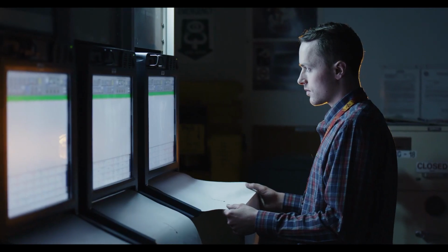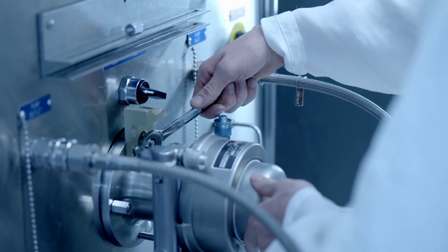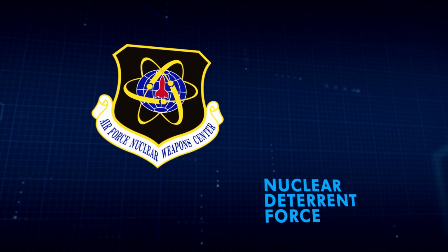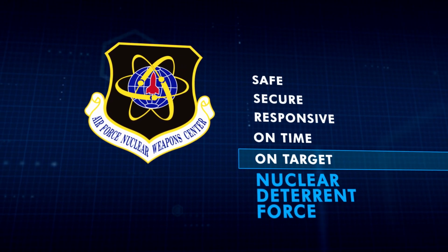The Directorate is responsible for a $22 billion portfolio supporting the acquisition, systems engineering, depot repair, and modernization required to sustain our nation's silo-based ICBM fleet. The Directorate delivers a safe, secure, responsive, and on-time, on-target nuclear deterrent force to the warfighter as the nation's nucleus for ICBM development, acquisition, and sustainment.